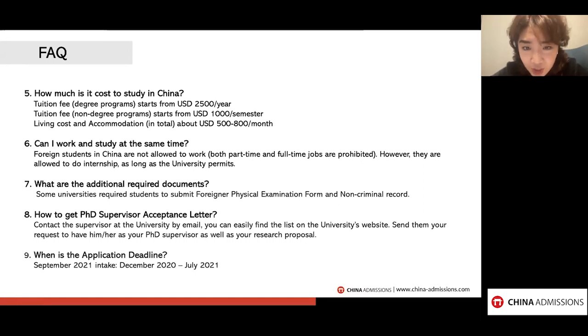Thanks for the question. Does China Admission help to apply for scholarships like the CSC scholarship or university scholarships? Yes, we do, but I didn't include this information on the slides. Yes, we do have CSC scholarship and university scholarship services provided. They're actually two separate things.